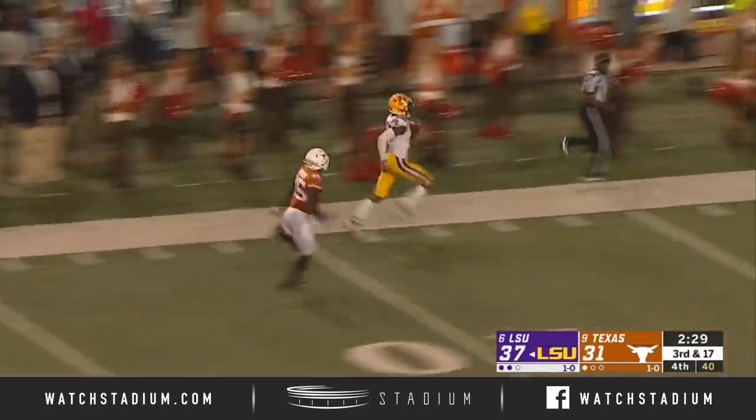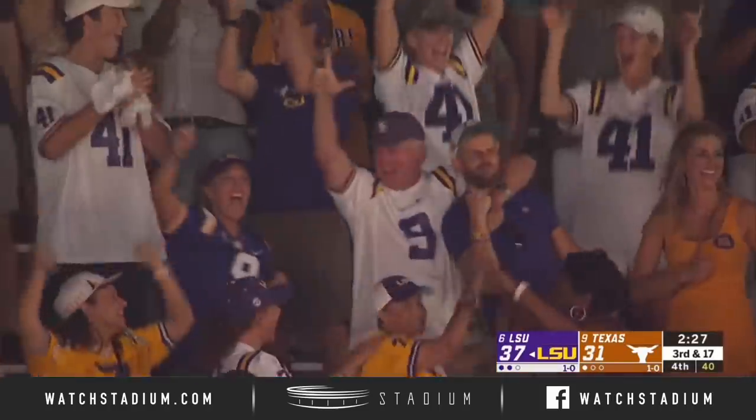Jefferson, first down, on his way, and that might be the knockout punch.